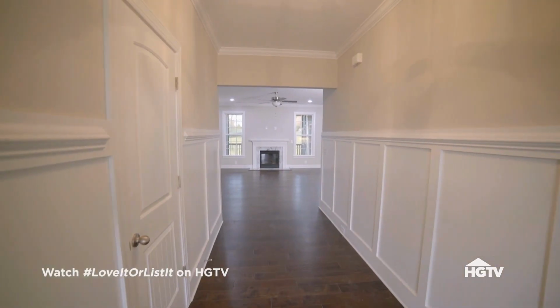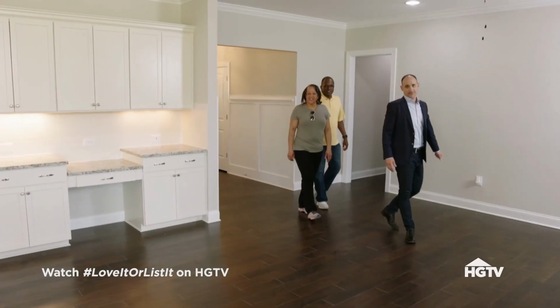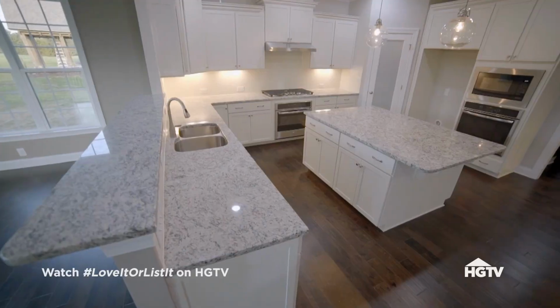Okay, David. Nice. I like that it flows so nice. It does. It does flow. Now, is this the open concept you're talking about? David, you got it right this time. Beautiful. Yes, family room, yes, eat-in kitchen. Look at the size of that island.